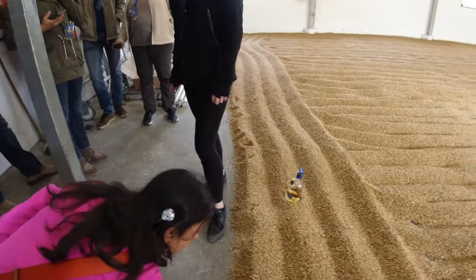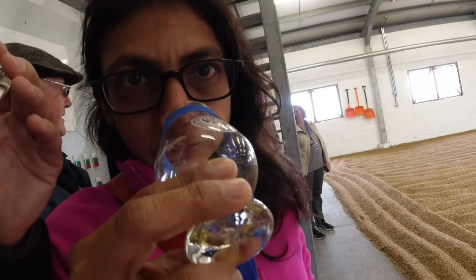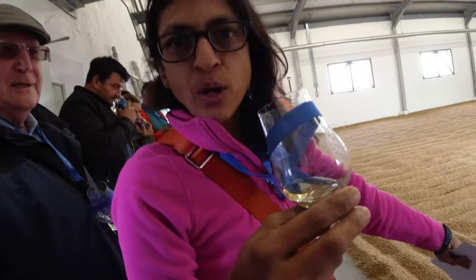You can see all the little sprouts. We got a new 100% Islay to try. The room smells more of barley than whiskey, so it's hard to compare.